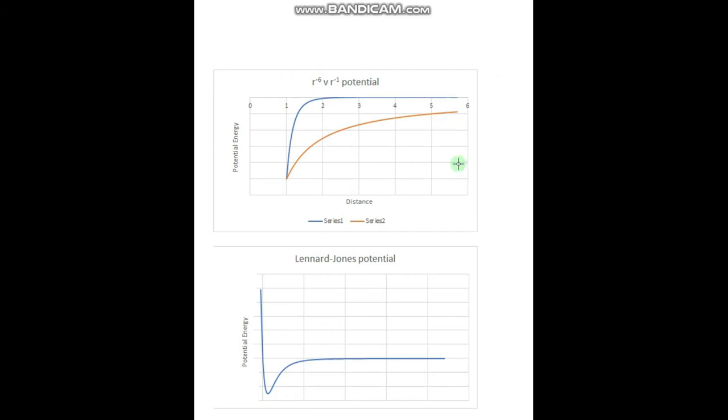So what you can see in this graph is a comparison of the distance dependence for a classic electrostatic attraction, in other words, between point charges, and that's what this brown line represents. So if you have, for example, a fixed positive charge and a fixed negative charge, the potential energy decreases as they get closer together, obviously because of the attractive force, but it's quite a gradual thing. So you can see that it varies as 1 over the distance between them, which gives you this sort of rather gradual decrease in potential energy as they get closer.